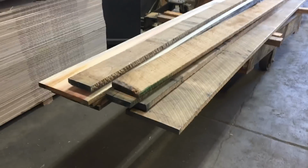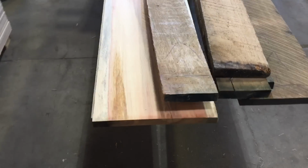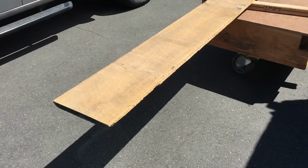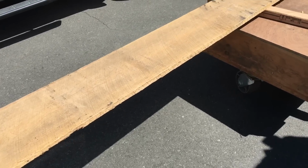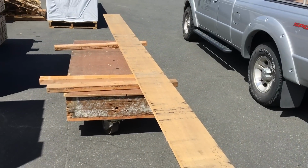So here's our material that we've picked out. We've got a bunch of pine, we've got a bunch of oak. So I'm going to take care of paying for this, and then we'll go load it up. Okay, here's our last piece of oak. Get them to split it down the middle and dress it down for us.